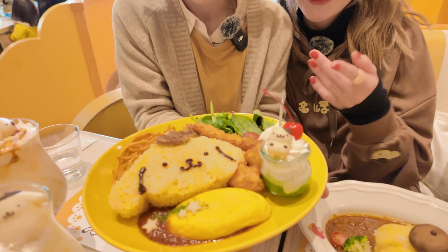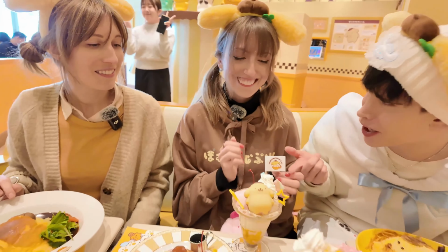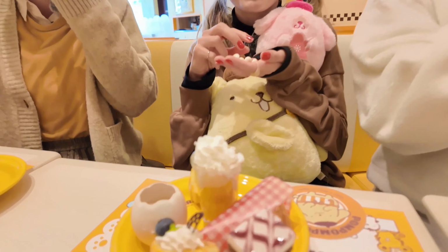But let's go back to the food. So yeah, the food was really good. I really liked the savory food. They had a lot of Pompompurin-shaped rice. I really liked the desserts. I had the parfait and also we had some of Santi's afternoon tea, which is really good.